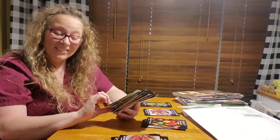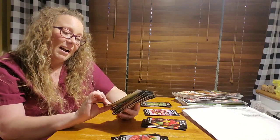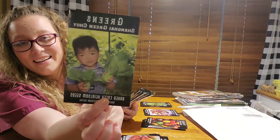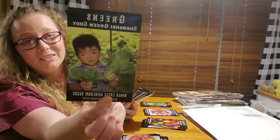I've never grown this one. I'm really getting into the greens, y'all. I'm trying. Shanghai green choy. So it's like a little bok choy. Oh, look at that little kid up there. Isn't he adorable? Bok choy. Let's do it.